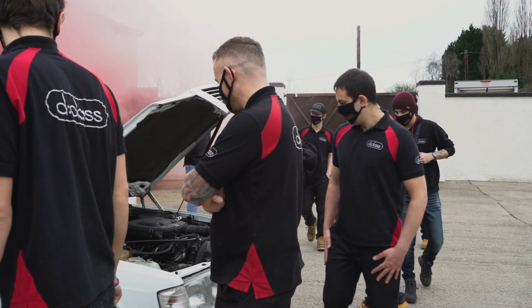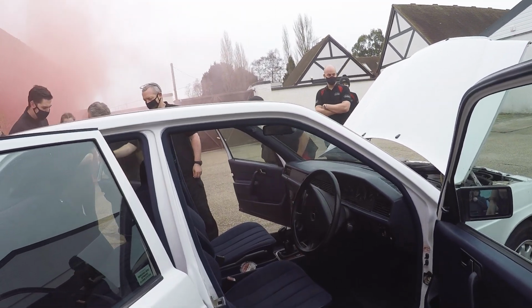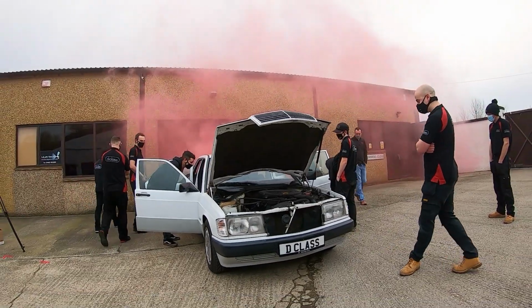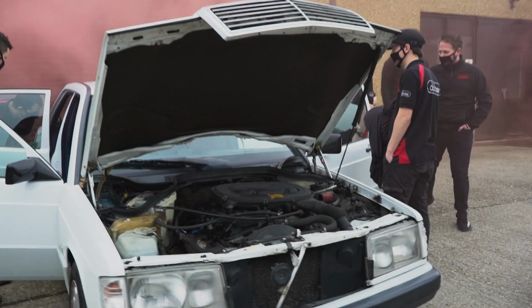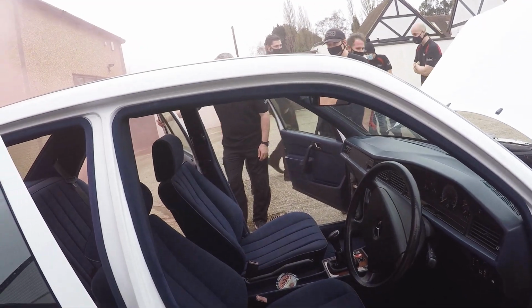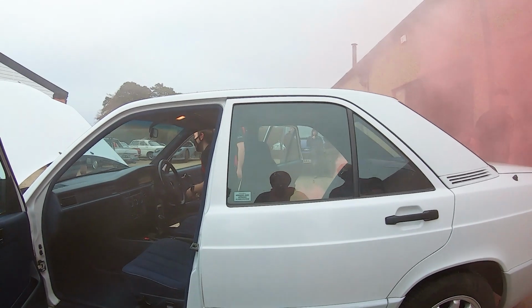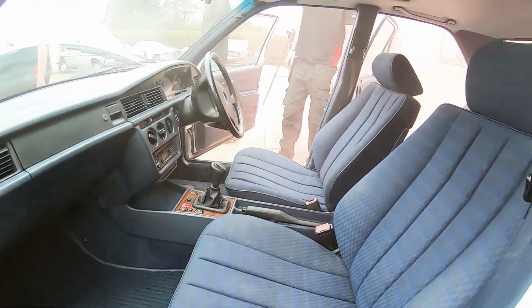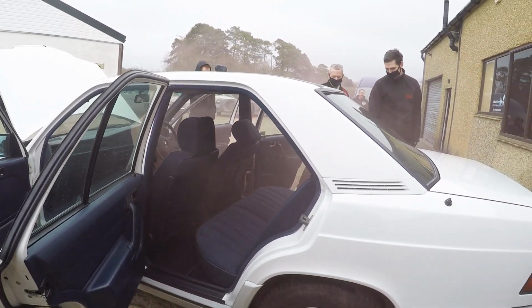Well, you have surprised me, Max. I didn't think you'd go for something old and German. Oh yeah. Inside's so clean. It is, isn't it? Oh, sacrilege. Well, yeah. Nice little 1.8. Ooh, look at the horses under the bonnet. She's lovely.